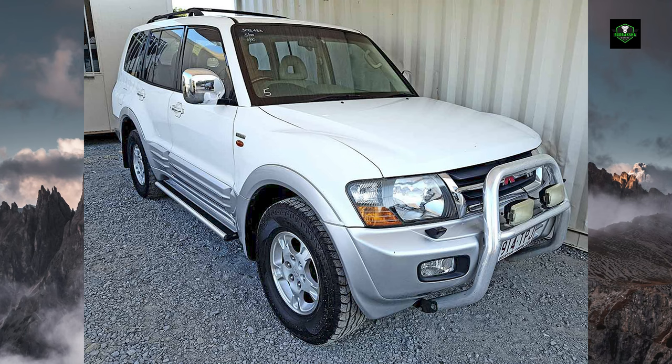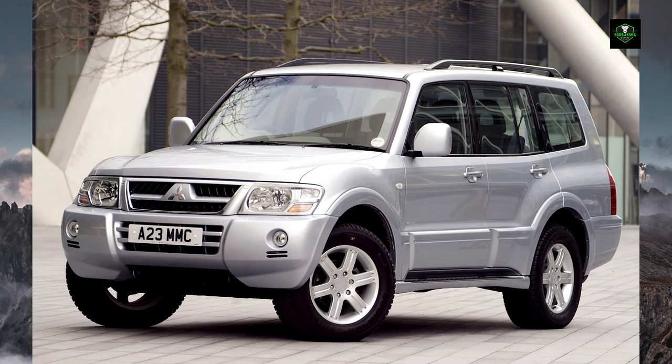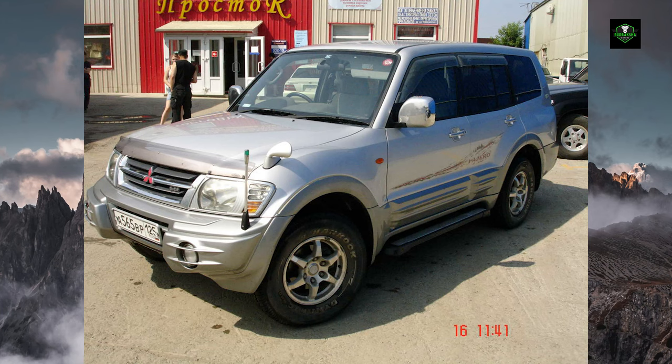The 3rd generation was introduced on 2nd August 1999 and was scheduled to be replaced by the autumn of 2006. It received a minor facelift in 2003. The 3.0-liter engine's power was increased to 170 horsepower and the 3.5-liter engine was given petrol direct injection, increasing power to 217 horsepower in the Japan market. Export versions kept the standard EFI engine, now with 200 horsepower.